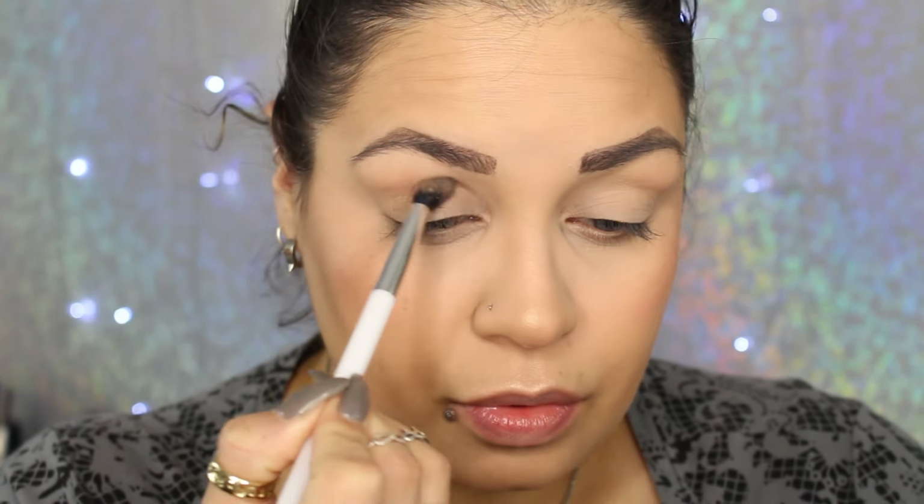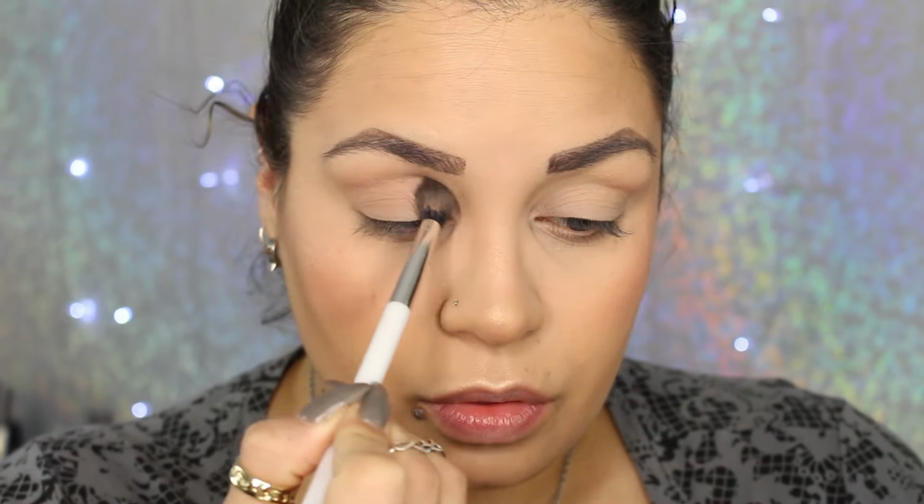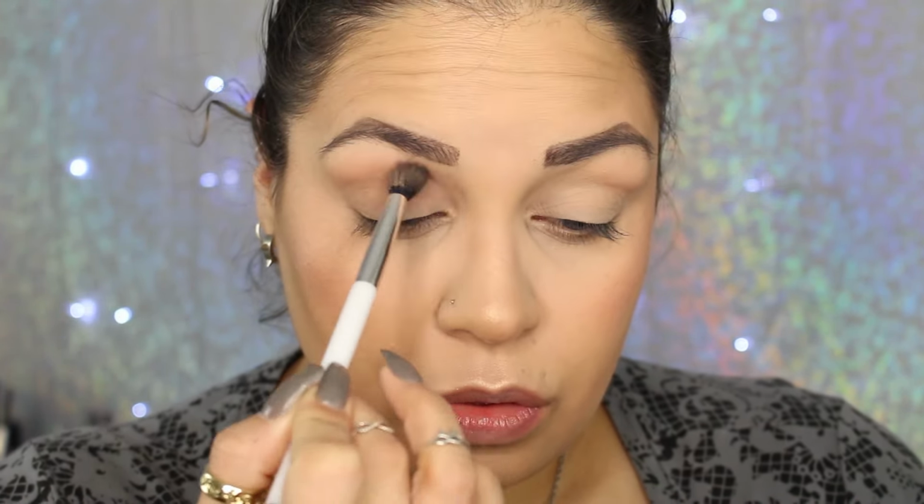Now I just took my Sonia Kashuk brush and I went in and just hit up the crease with it. It does have a little bit of fallout. It is a matte shadow, but it is so soft that I was able to sweep it away with no problems. It doesn't streak on my face. I didn't use a primer on my eyes at all. I decided to do a very soft smoky eye.